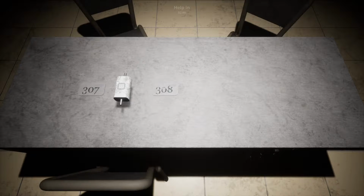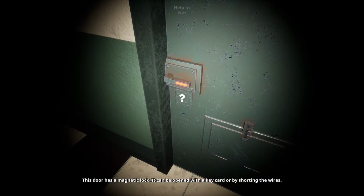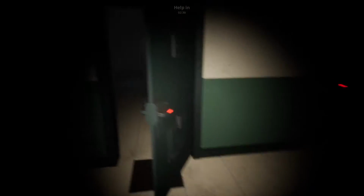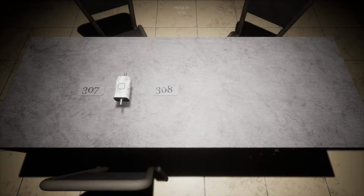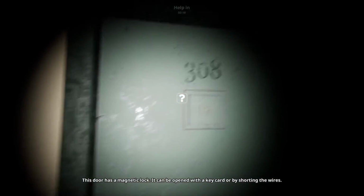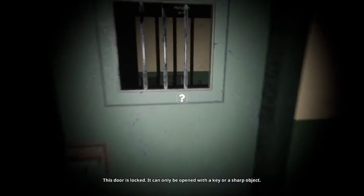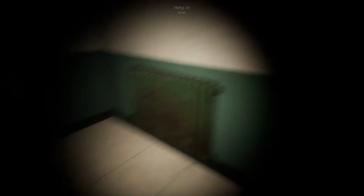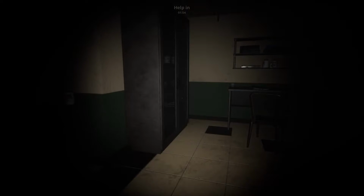Is there any way I could select these? Help in 2 minutes, 45 seconds. I really don't need help. I just need to figure out, with a key card or by shorting the wires, and I have the key card. I mean, these have to be key cards of what I'm holding. It should automatically select them though. Oh, okay, it's not where I'm. You're a sharp object. Now let's look a little more in here. All right, I thought I just heard something behind me.